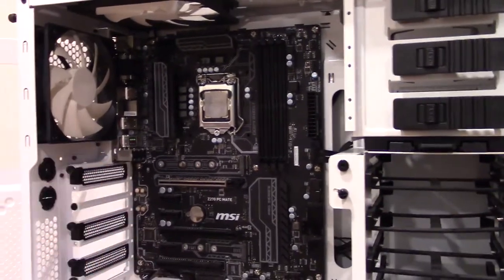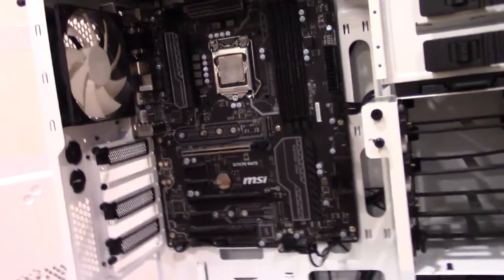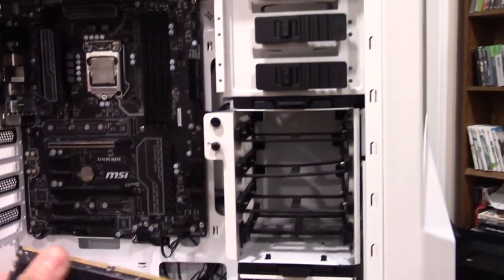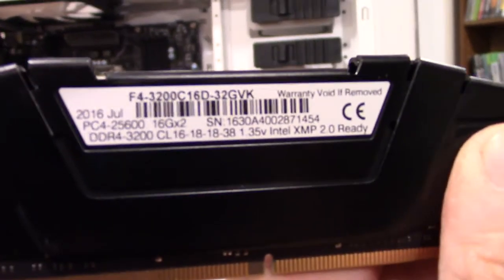Could be a BIOS thing. I'm not sure. I'll check it once I get it set up. However, probably won't keep that motherboard. Don't even know if I'm going to keep the whole system, but I'd rather get something that is definitely SLI capable. The RAM is Ripjaws 5 DDR4, 3200 megahertz stuff. Focus. There you go.